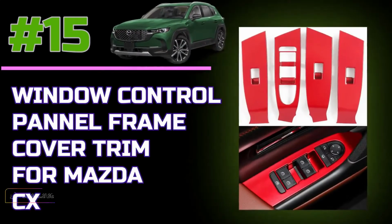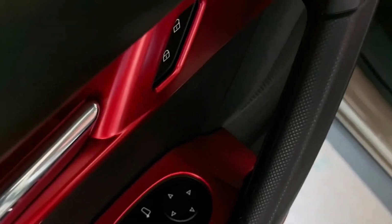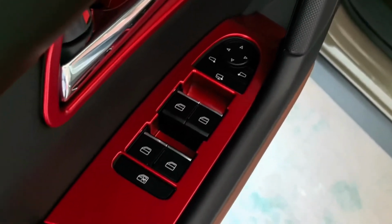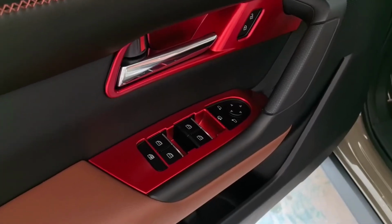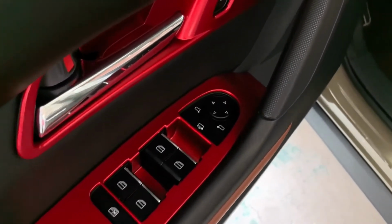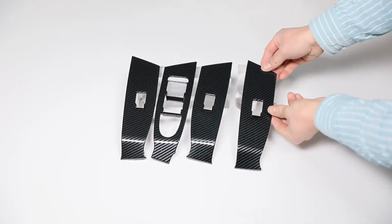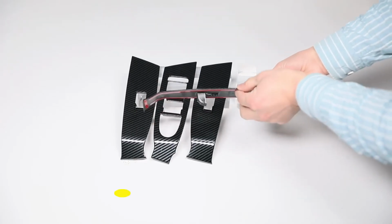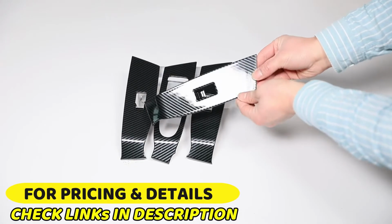Next product in the list is a window control panel trim for Mazda CX-50. Give your Mazda CX-50's interior a sleek, high-end finish with the window control panel trim. This stylish add-on instantly enhances the look of your window switches, replacing boring factory plastic with eye-catching detail. Whether you prefer carbon fiber, brushed metal, or glossy black, this trim fits perfectly and adds a premium vibe.